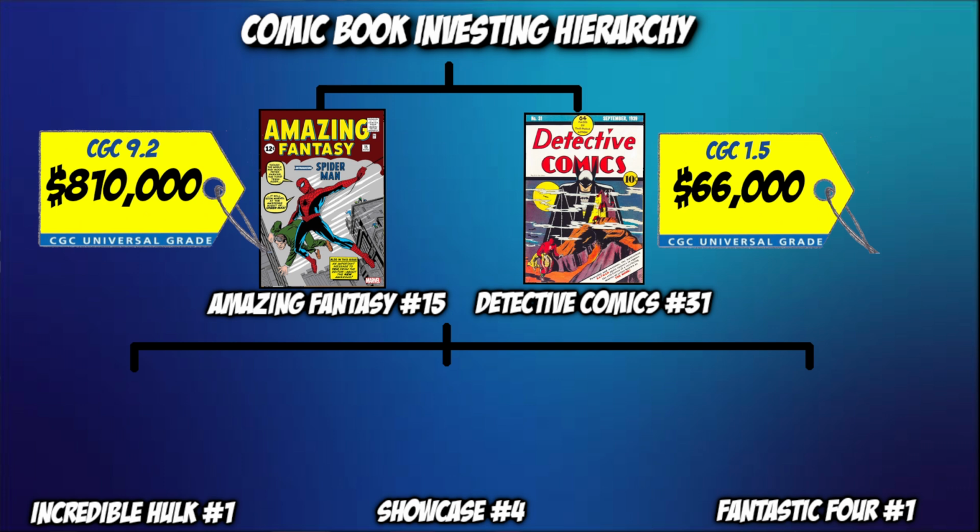I have been looking for this one on Heritage, sent out a few offers, only to have been denied. Regardless, there are only 96 copies on the CGC census. I did not think this book was this rare. 59 universal blue label grades, 0 qualified, 1 signature series, and 36 restored copies.